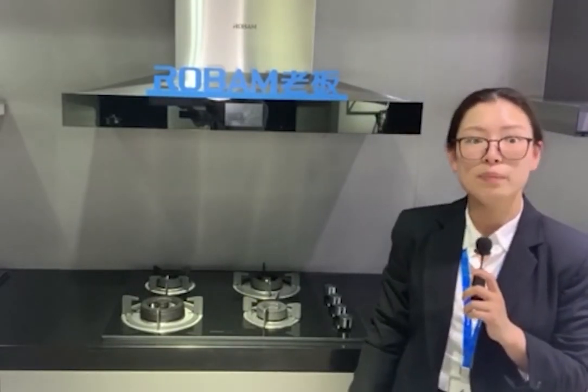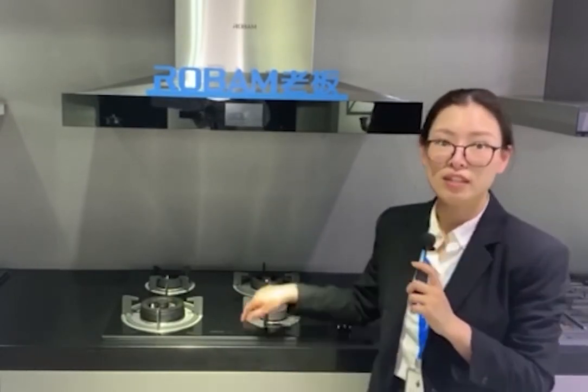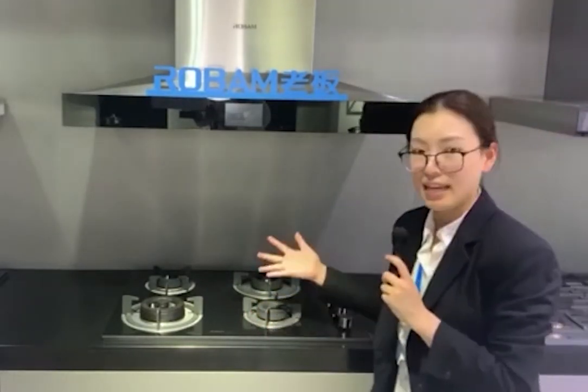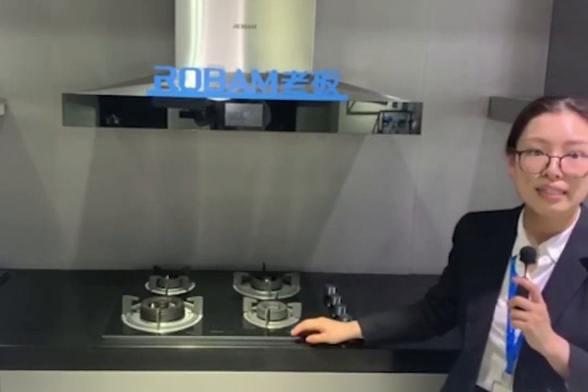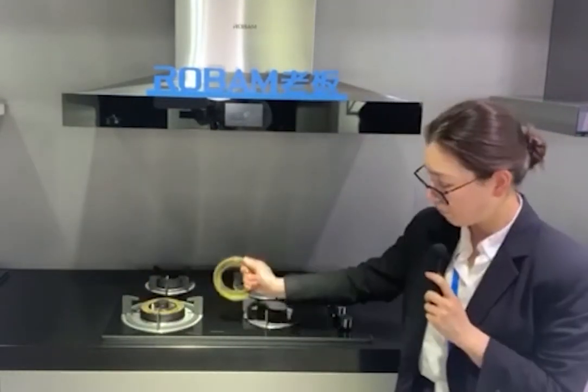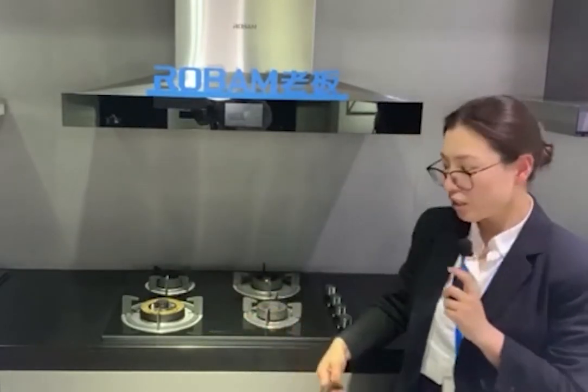In order to ensure all customers' safety, we set 7 security checks for every hob, including the inspection of ignition, fire ignition, air tightness, safety device, burning equipment, appearance, and the whole gas hole. And also we use 8mm explosion-proof tempered glass, so you don't need to worry that it will explode. And it is also easy to clean. I will show you how strong the glass is. See, it doesn't explode. So you don't need to worry about this, okay?